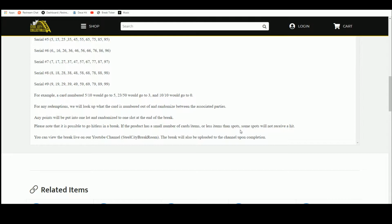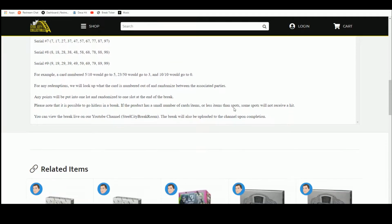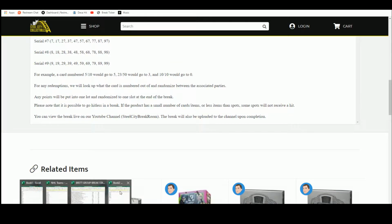An example, card number 5 of 10 would go to 5, 23 of 50 to 3, 10 of 10 to 0. Any redemptions, we'll look it up, see what the card is numbered out of, and randomize. Any points, we'll put into one slot. At the end of the break, please note it is possible to go hitless.